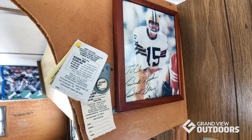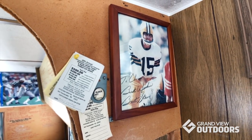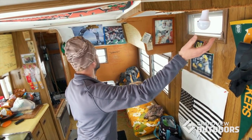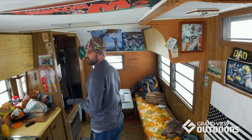We're from Wisconsin. We're Packers fans. Bart Starr signed a little something for us for the shack. He wanted to be a part of it. Little LED bulbs hanging in here and a lantern back there, and we have all the light we need when we're out here at night.